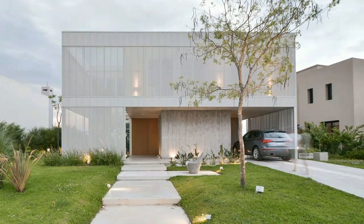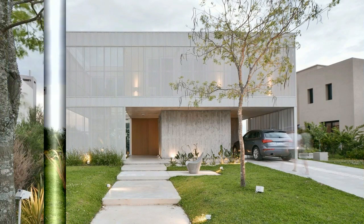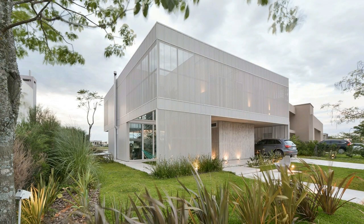H7 House. Home 7 is a single-family house development situated in the Escobar district of northern Buenos Aires, in an area of recent urbanization. The project is compressed into a smaller perimeter to release the zero level given the intended use of the house, the constraints of urbanization, and the features of the site.